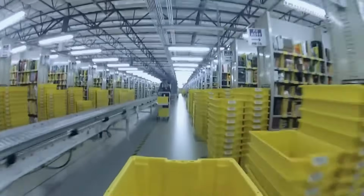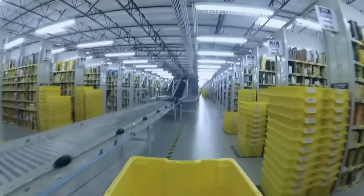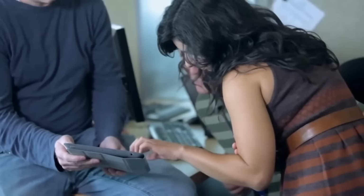This order, now committed, starts its journey before the customer even locks their phone screen. It's no longer just a product in a catalog. It's on a mission to arrive within a day.